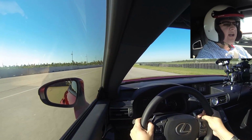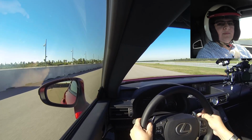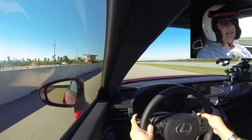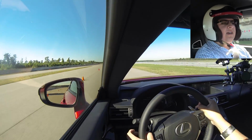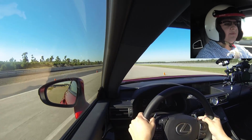This thing has an incredibly good sounding 5-liter V8. Of course, that's what you'd expect from Lexus, because Lexus does love naturally aspirated engines, and even something like the Lexus LS has an incredibly good engine note. I know that sounds a little silly because we are talking about a full-size luxury car, but it's basically the only full-size luxury car available that has a naturally aspirated V8 engine.